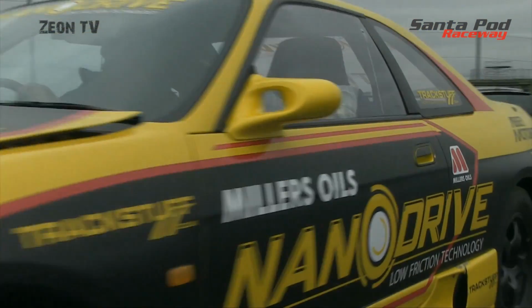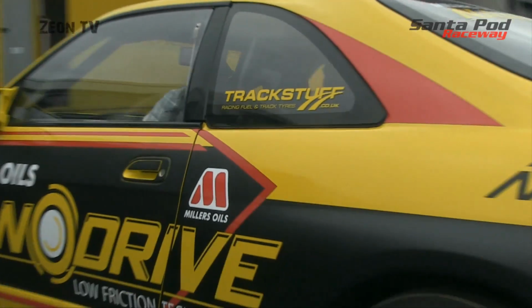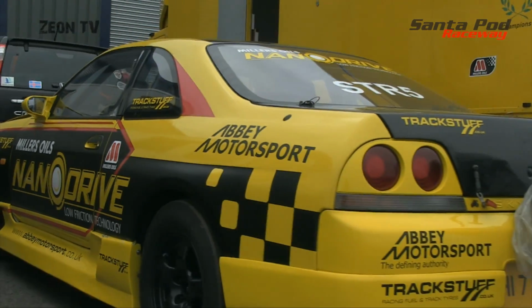It is legal except for the noise, let's say. It would pass an MOT except for the exhaust. So everything about it is perfectly street legal. Yeah, I won't be taking it on the road, let's be honest.